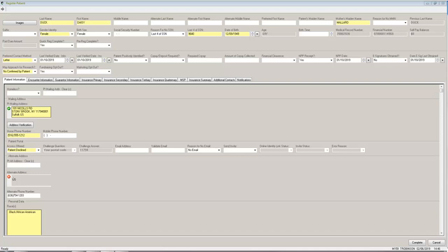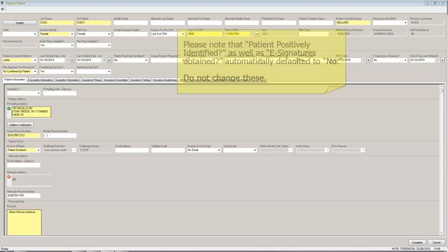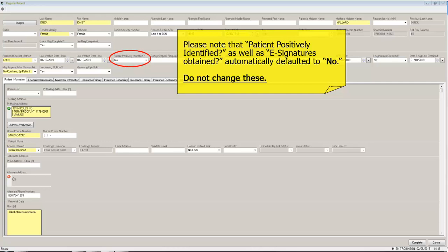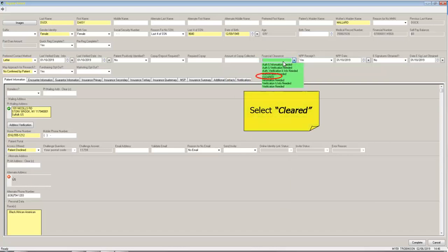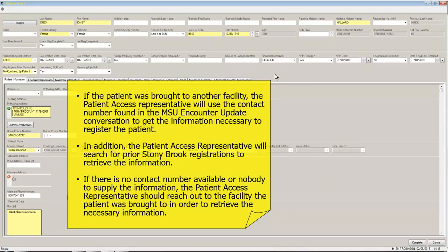The Register Patient conversation will open. Please note that patient positively identified as well as e-signatures obtained automatically defaulted to No. Do not change these. Click the drop-down for Financial Clearance. Select Cleared.